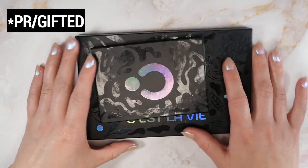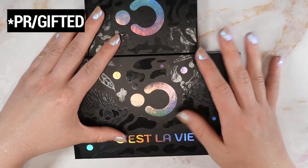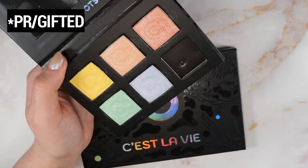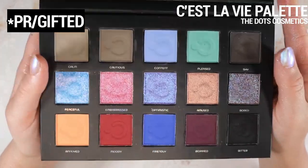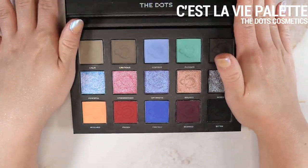These are from a new Polish indie brand called The Dots Cosmetics. So they sent me this palette, the Cecily palette, and they sent me some duochromes with this magnetic palette. So this is a really exciting brand, honestly. First of all, let's talk about this palette. I really like this color story. It reminds me of the BH Cosmetics Blueberry Muffin palette.